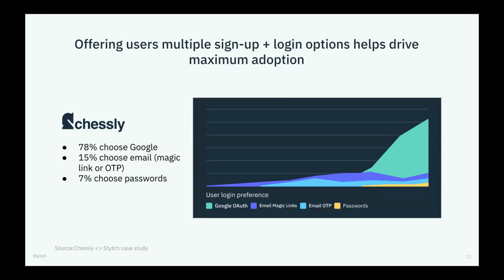And once they added that, you can see how Google OAuth became the predominant option with 78% of users choosing Google, 15% choosing email, and 7% choosing passwords. And generally the lesson here is just to meet your users where they are and allow them to choose the option that is most simple for them to get started and try out your product.